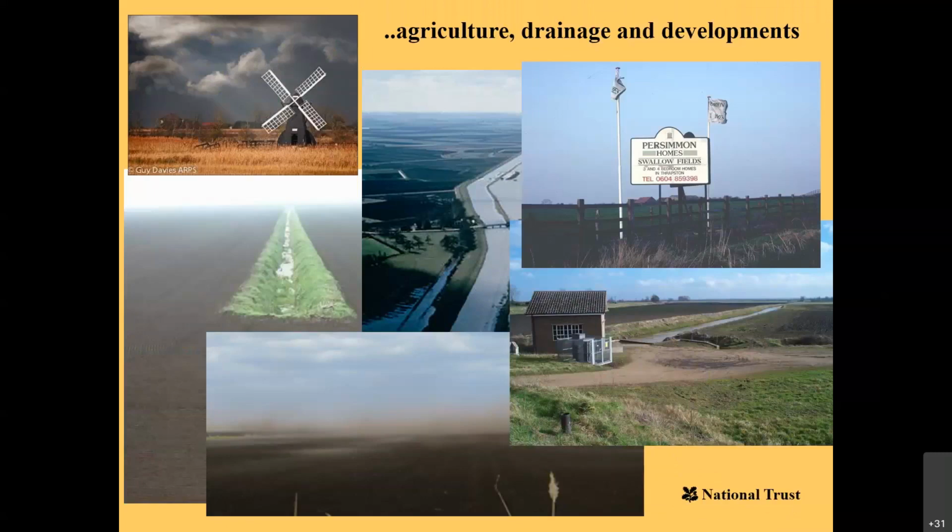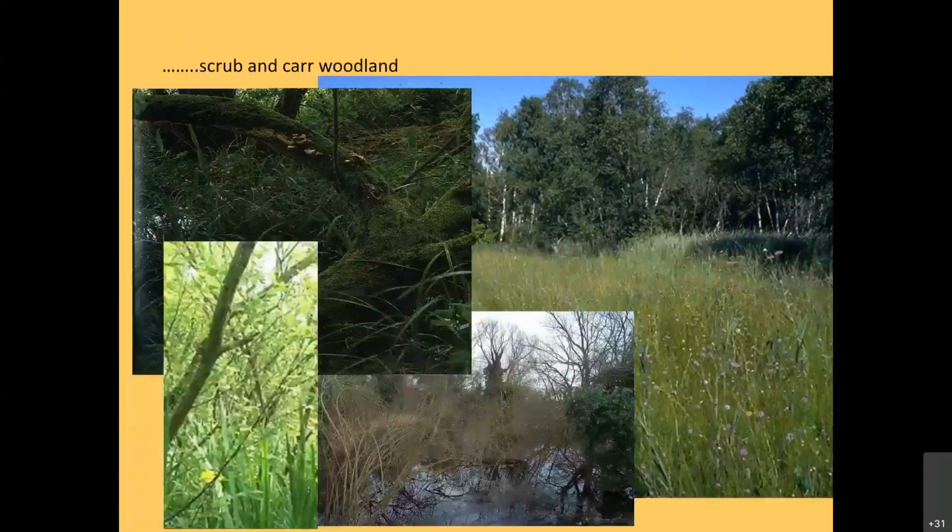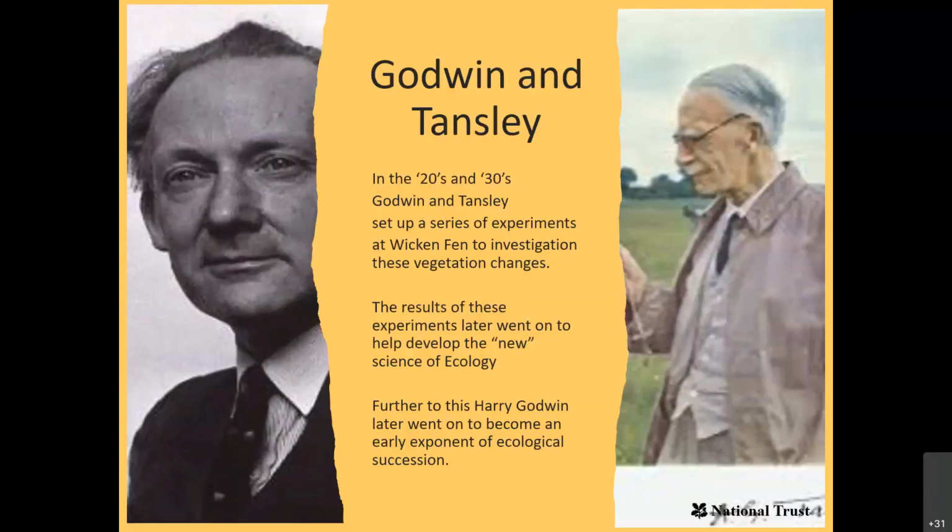And this resulted in massive loss of habitat and has been described by Dr. Ian Rotherham as England's greatest ecological disaster. I'm afraid I have to agree with him. So apart from the factors I've mentioned, the ensuing fragmentation and isolation and the oxidation and erosion of soils, the vegetation was also changing in those few remaining fragments. Species richness and diversity was succumbing to scrub and woodland, recognised as valuable habitats now, but these changes spurred Doctors Harry Godwin and Arthur Tansley to set up a series of experiments at Wicken Fen. This was during the 20s and 30s to investigate this change and how and why it was occurring. And the results of these experiments helped to develop the then new science of ecology. Godwin himself later went on to become an early exponent of ecological succession.